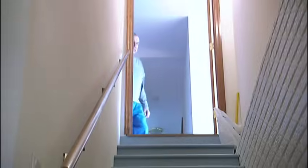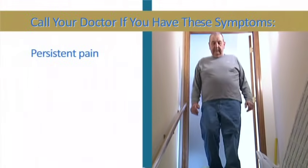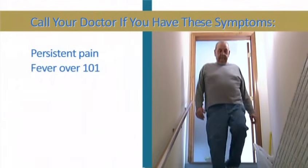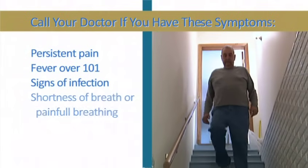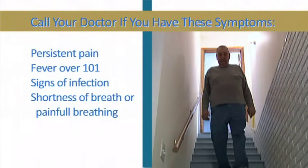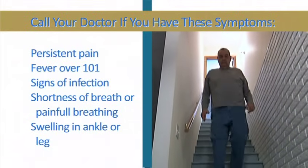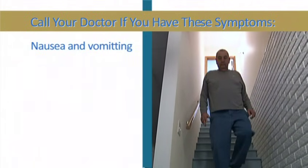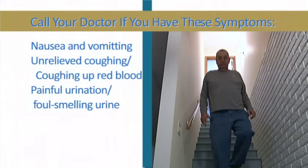I think so. You should call your doctor if pain not relieved by your medication, fever greater than 101, signs of wound infection, shortness of breath or painful breathing, worsening pain or swelling in the ankle or leg, continuous nausea and vomiting, coughing unrelieved by cough medicine or coughing up bright red blood, painful urination or foul-smelling urine.